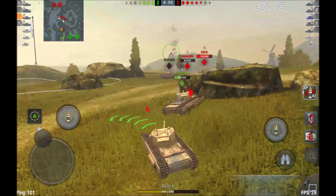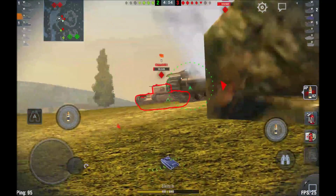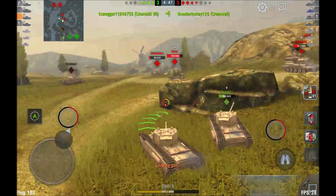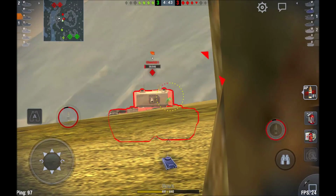Cromwell is shooting someone else, so that is good. I can move up a little bit. Hopefully KV2 does not hit me anytime soon. Looks like I hit a rock. Penetrated that rock really well, guys. That is how good this gun is.